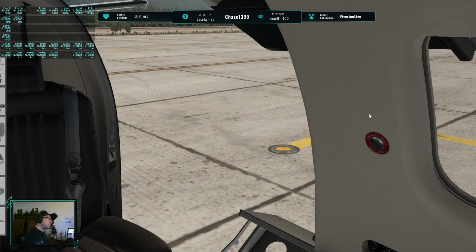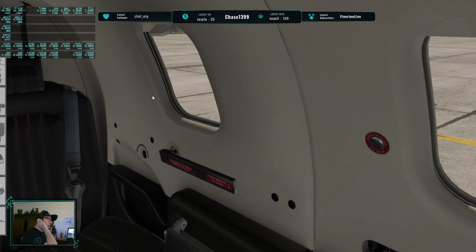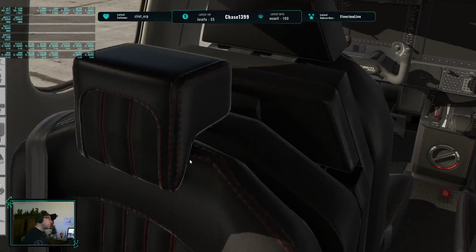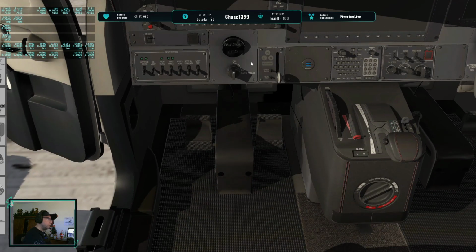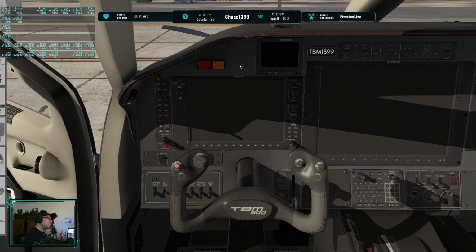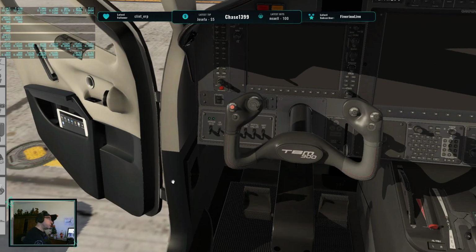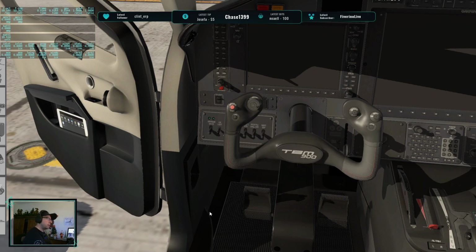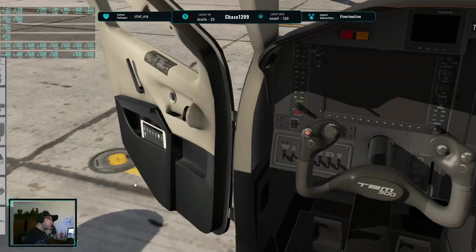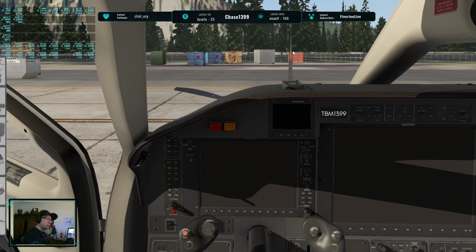Hop inside, we'll shut this door. Gotta press the brakes and then put the park brake on. If you use this iPad, you gotta make sure that the cursor is not on there, because if it is, none of your number keyed views, like these views, won't work if you have the cursor lit up on the iPad. That drove me crazy one day until I figured out why I couldn't look around.